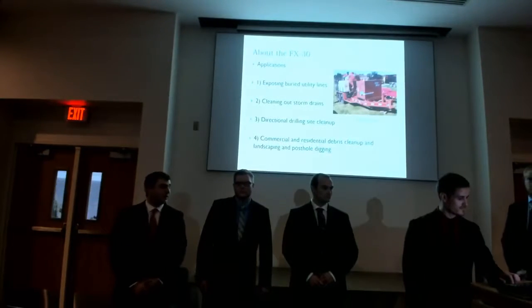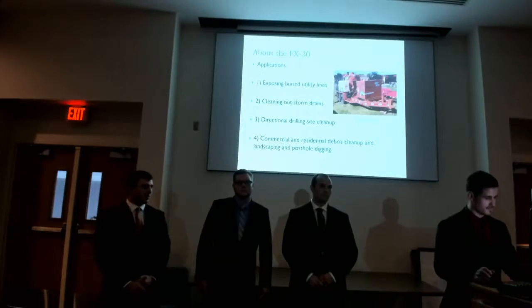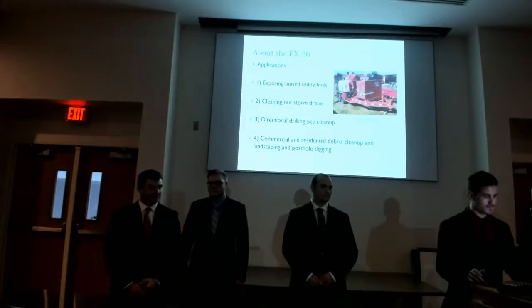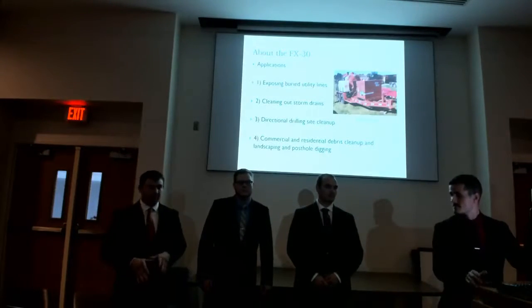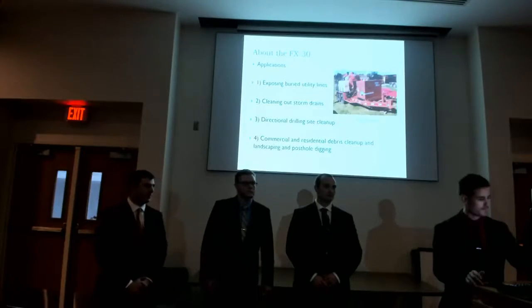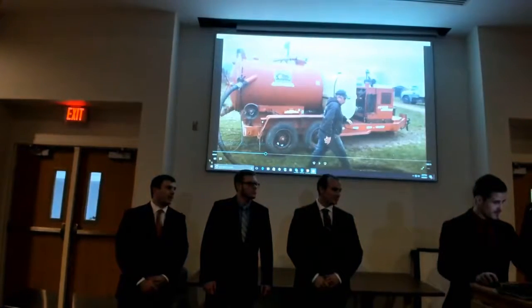So a little bit about the trailer is they use it for directional cleanup. They use it in commercial and residential areas. And the main thing is they use it for potholing. And if anybody's potholed by hand, it's not any fun. So this device helps out a lot. And nowadays, when you pothole and you have to see the exposed bury line, when you're digging another line to go under it, you have to visually see it. A little demonstration here of it.